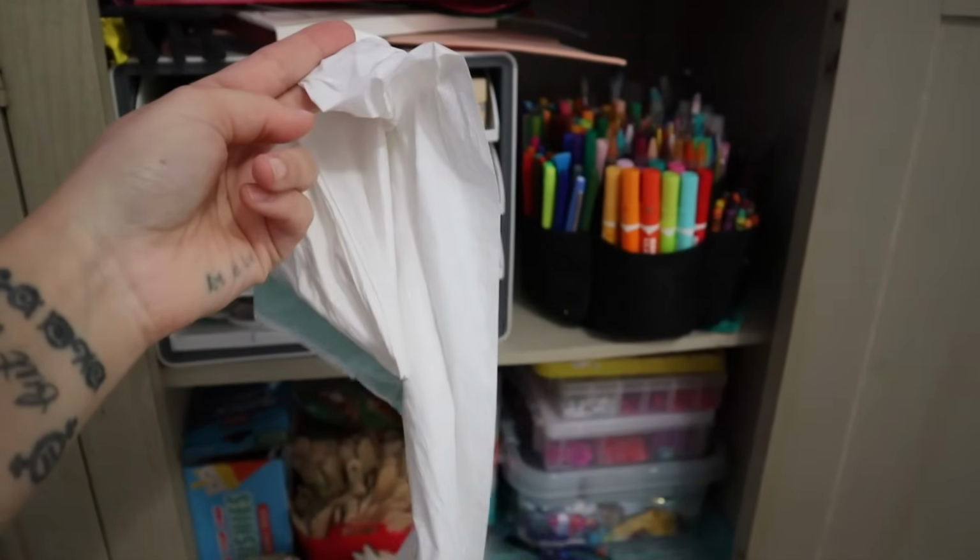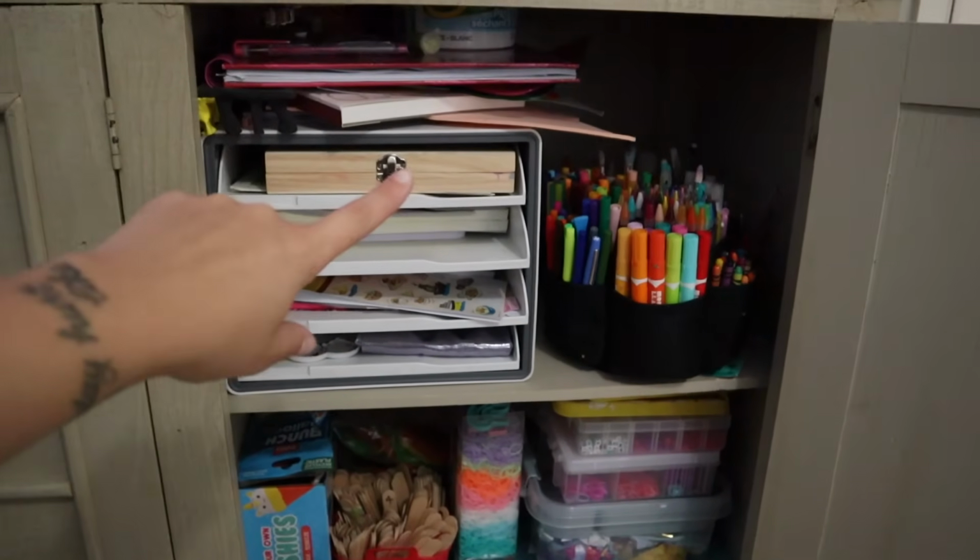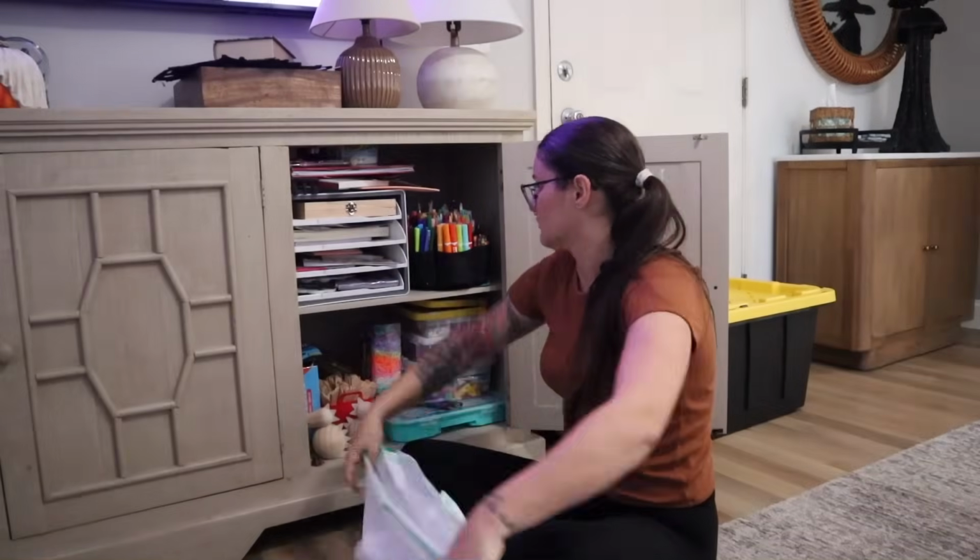So I'm going to throw out everything that's used up and needs to be thrown away, and then reorganize this space so it's easier for them to get to.